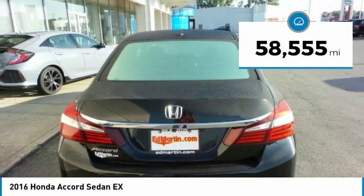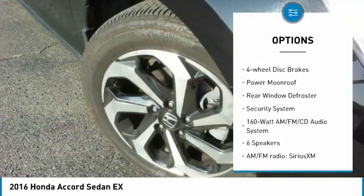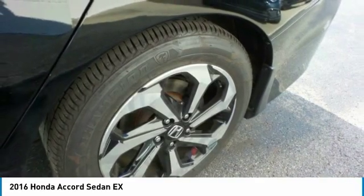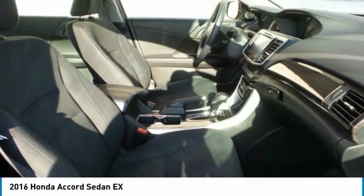Here are some of this vehicle's great options: electronic stability control, brake assist, traction control, remote keyless entry, fog lights, speed control, four-wheel disc brakes, power moonroof, rear window defroster, security system. This isn't just a vehicle, it's an experience. So stop in for a test drive today.